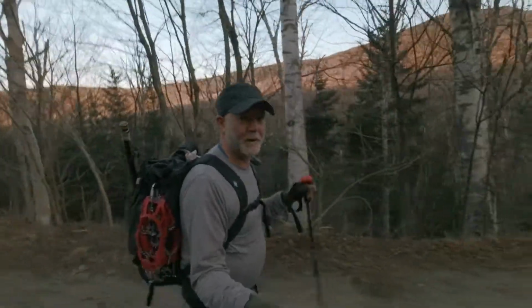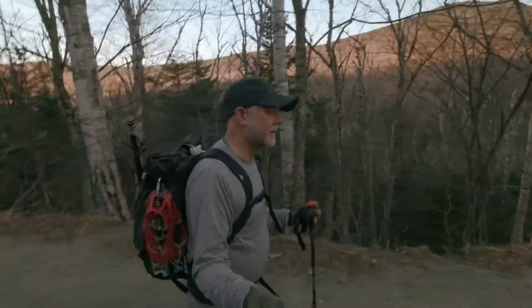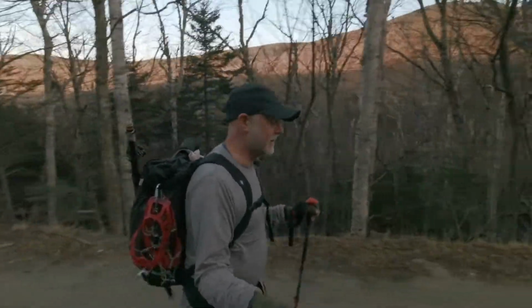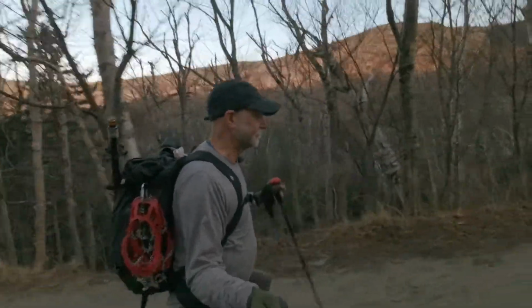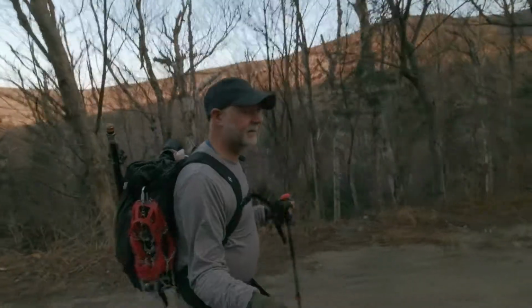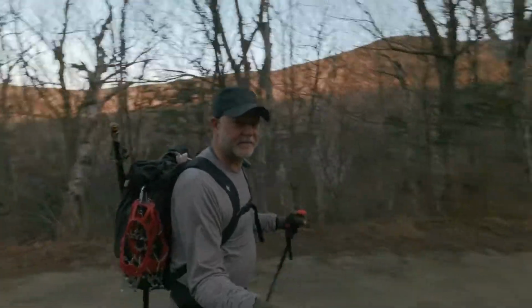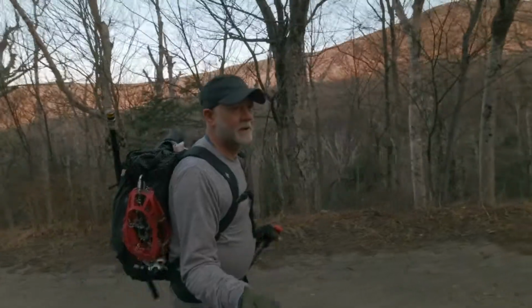We're going to do a loop up the Mount Jim trail and then come down the Carriage trail to the Snapper Trail and then back to the Ravine Lodge, which is where we're hiking to right now. It's going to be about 10.5 miles. We're going to try and do a SOTA activation on the top of Mount Moosilauke. We'll see how that works.